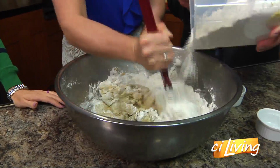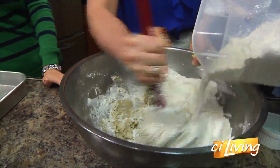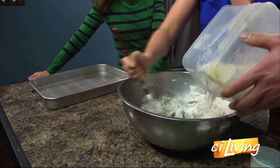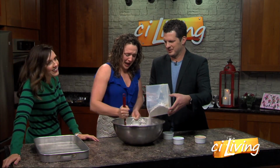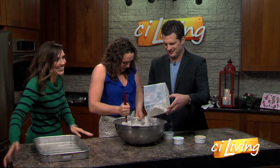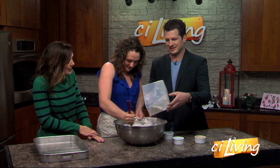And this looks like a really big pan. So how many does this serve? That serves 24. Wow. Oh my goodness. 24 people with self-control. Yes, you're doing a good job. Bet you're wishing you had that mixer right now. I am wishing I had that mixer right now. Oh gosh, you're getting it all over your jacket. It's all right, I'll be fine. Sorry. No, you're good. Keep stirring, keep mixing.